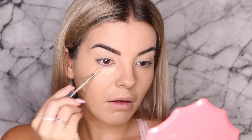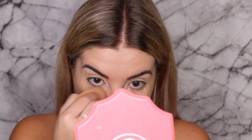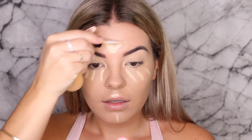Ooh, this is so thick. Holy shit. I think this is more of a spot concealer. It's not even coming out on the brush. Oh yeah, that's not too bad. I might take some more of the Mecca Max Life Proof Concealer and just use that to highlight my face. So I'm just gonna do this here, here, here, and then just blend it out.